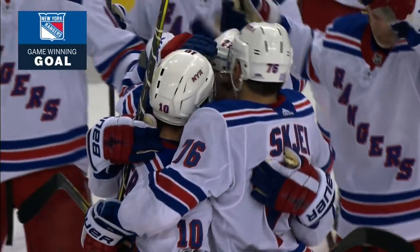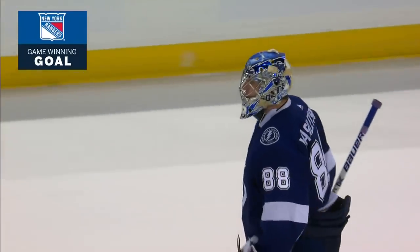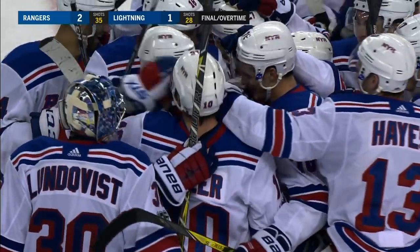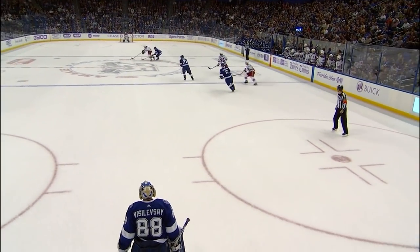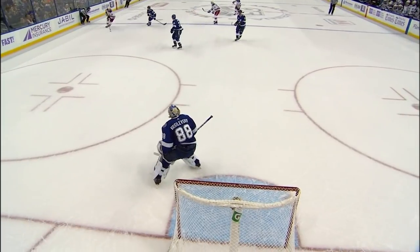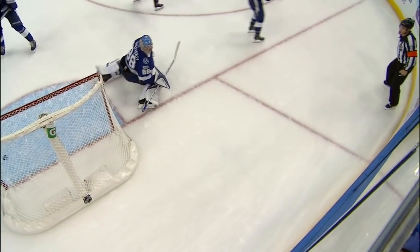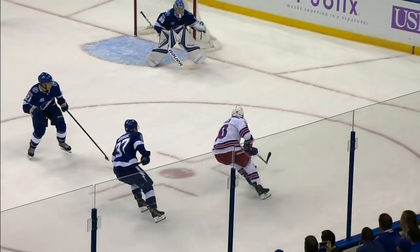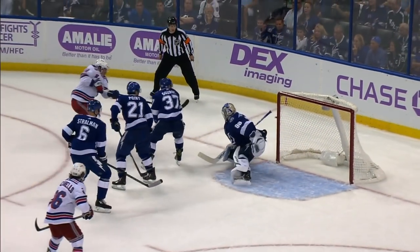JT Miller wins the game for the Rangers at 1:19 of overtime. The final is 2-1 New York. It's a heck of a move by Miller. It's a surprise factor. I don't think any of the Lightning players thought that he was actually going to cut that corner and go to the front of the net. They let up just a little bit late moving on him there. Vasilevsky strings it out as best he can, but look at the acceleration here. Just too much room. Braden Point, being a defenseman, is not as good at judging.